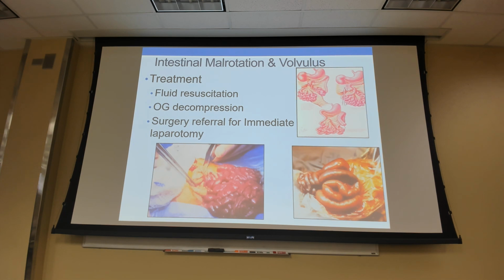For most of these GI type things, it's all going to be the same. You are making sure that they have an IV placement so that you can give them fluids, keep them hydrated, and make sure their electrolytes are okay. You have that NG or OG tube to be able to decompress as much air out of the bowel as possible. And then surgery will go in, untwist everything, tack it in correctly onto the right sides, and be able to keep everything intact.